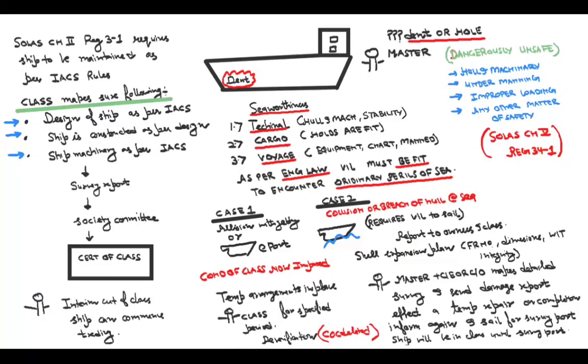What is that condition? After the initial report has been done, the master should take the chief engineer or chief officer with him. He should make a detailed survey and then send a damage report to the respective class. And also he should arrange for temporary repair, because I said earlier that there is something which he needs to consider as per SOLAS Chapter 5 Regulation 34, where he is responsible for the safety of navigation and safety of life at sea. And he should not end up making a ship dangerously unsafe, risking a crew's life, right? If that is the case, he might go for other options like towage or salvage. I'm not discussing that in this topic.